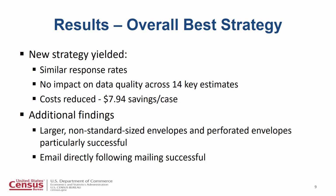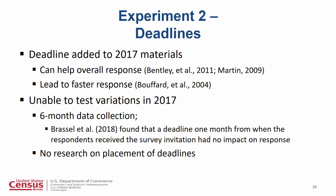Additionally, we found that there was no impact on data quality across 14 estimates, and that this new strategy reduced costs by almost $8 a case. Some other interesting things that we found by looking at incremental response by mailing: the larger non-standard size envelopes and the perforated envelopes performed particularly well. And we also found that the email directly following the mailing was more successful than that mailing alone or an email alone. The next experiment we did focused on deadlines.